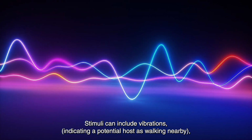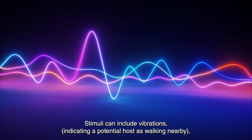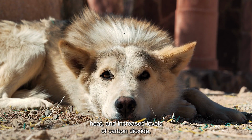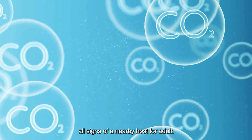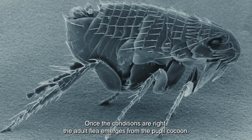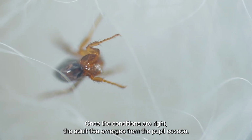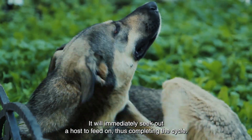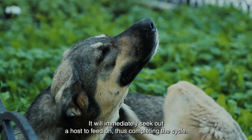Stimuli can include vibrations, indicating a potential host is walking nearby, heat, and increased levels of carbon dioxide, all signs of a nearby host. Adult. Once the conditions are right, the adult flea emerges from the pupal cocoon. It will immediately seek out a host to feed on, thus completing the cycle.